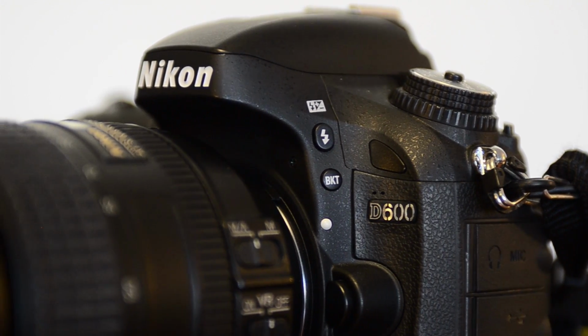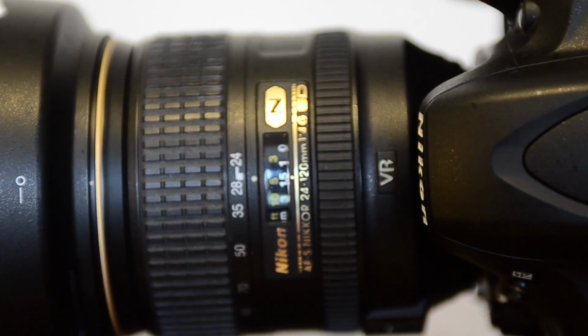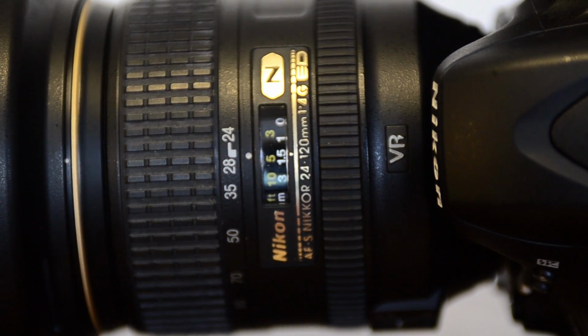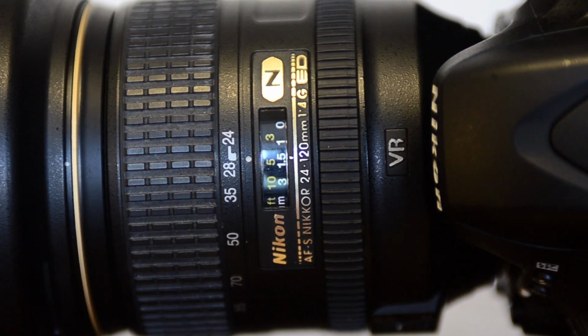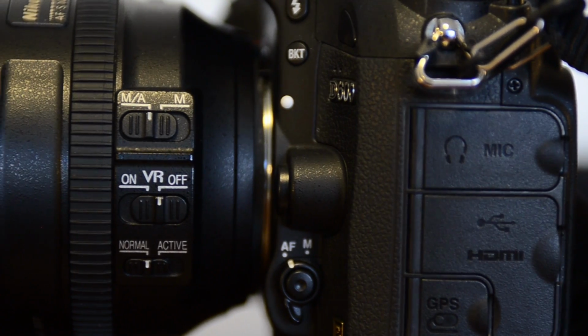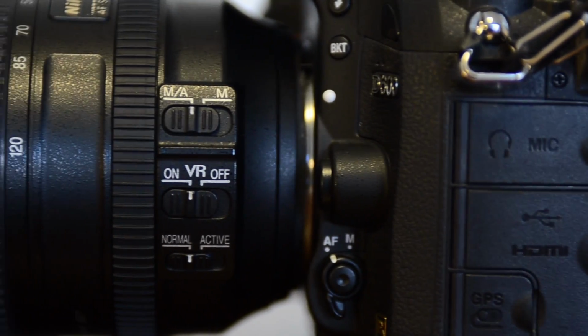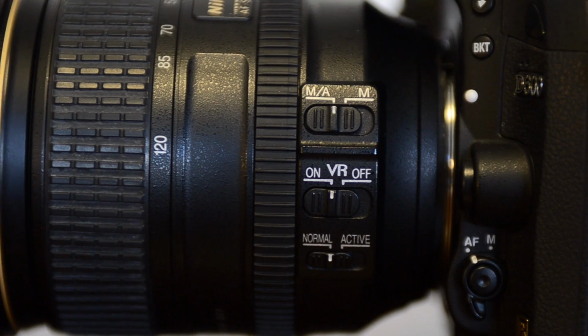So here goes. First off, in the first portion of our videos, we use a Nikon D600 with a 24 to 120 millimeter f4 lens, and that has vibration reduction so that it's a little bit of a smoother image. And that's about it. It's a pretty good setup.